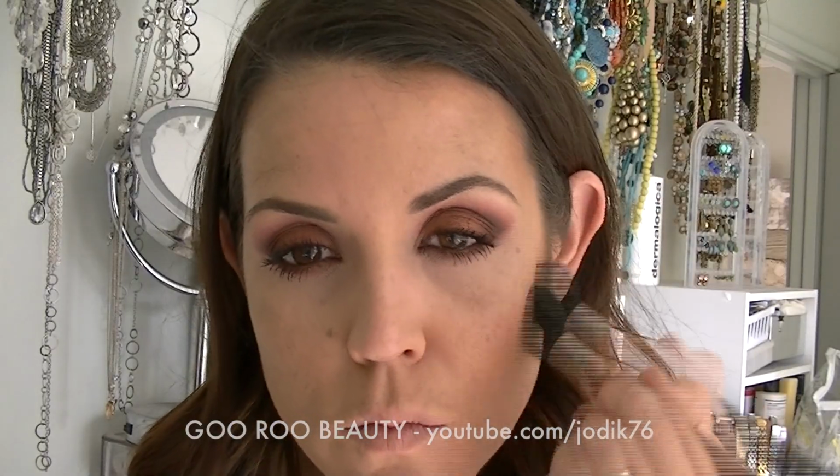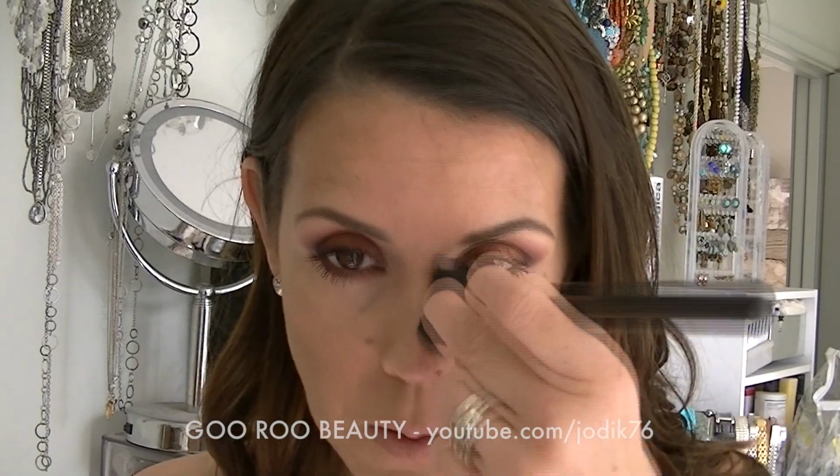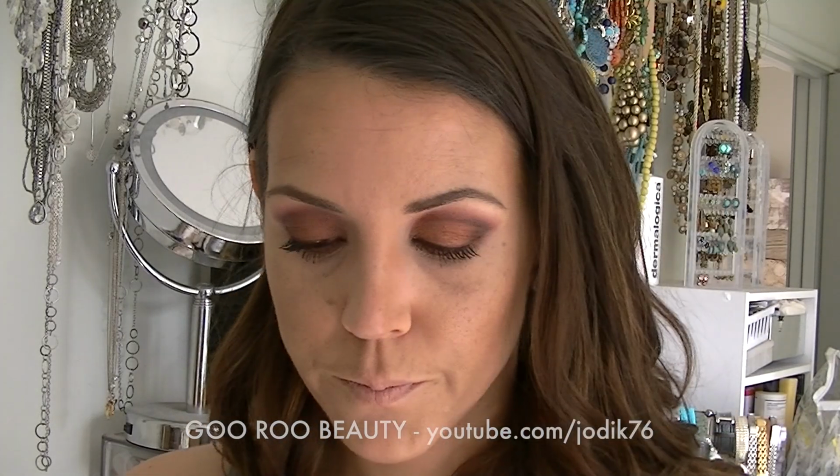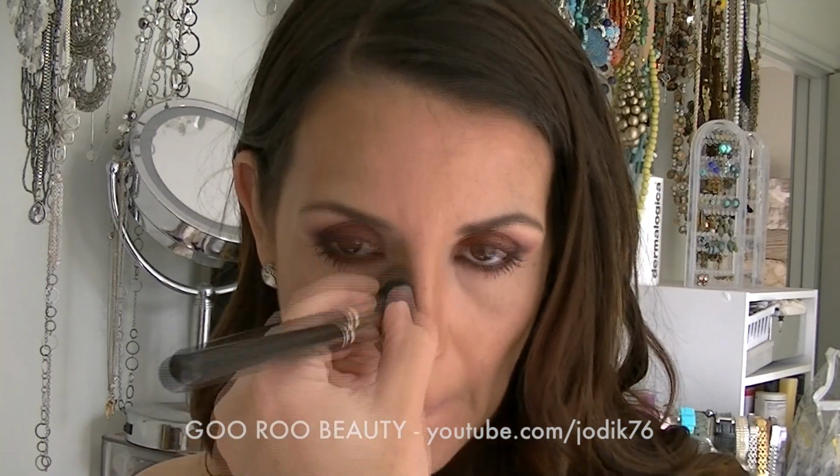Also just sort of pinching that brush to contour the sides of my nose. I find that that helps give the cheekbone contour some balance as well.